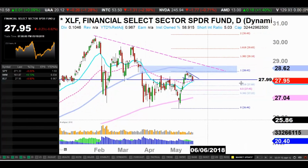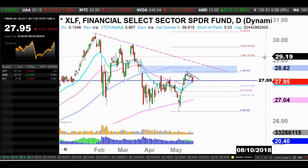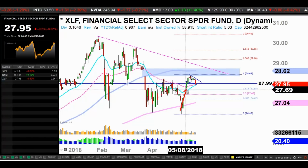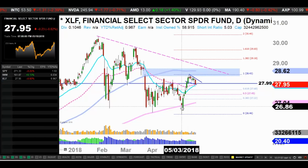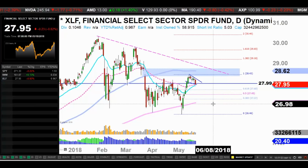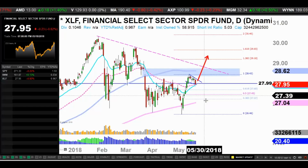In my statistical memory, it is really 50-50. But because we have pretty good momentum here, you can see that it has a pretty good solid momentum to the upside. I think I can give that 55% going up.